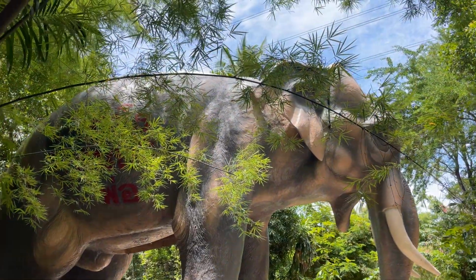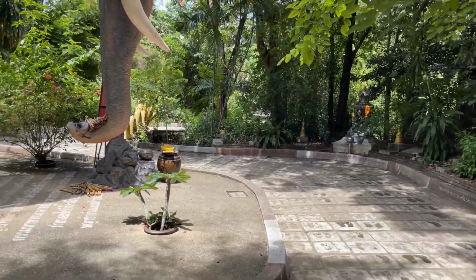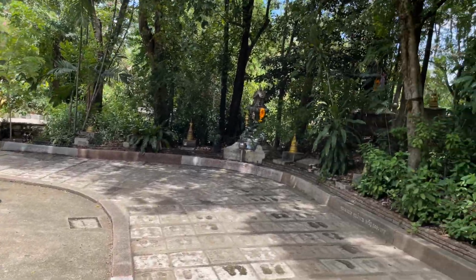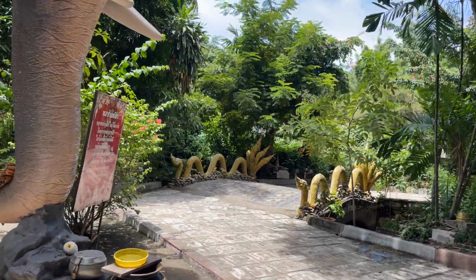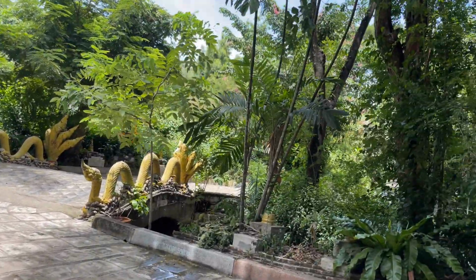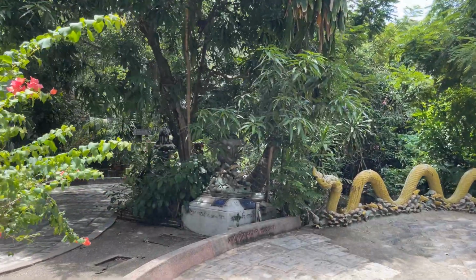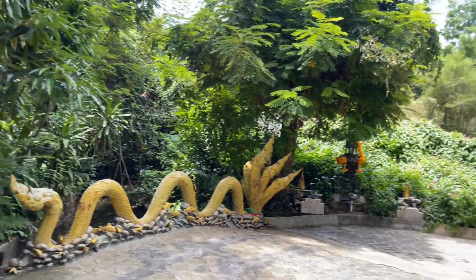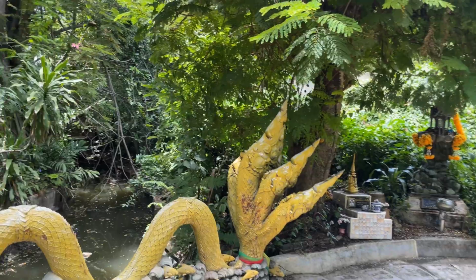Next to that big Buddha, the building there, they have this elephant, and they have this little garden area out here. Looks like they've done a lot of work on it since I was here last time. This was a little bit rougher area, but they've poured all the concrete and stuff. So you can walk through here. They have little shrines and stuff all through the trees, and little bridges with the Naga. All kinds of stuff out here.